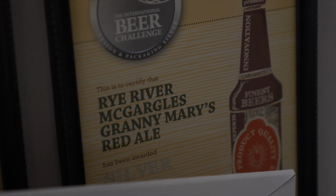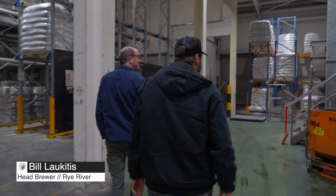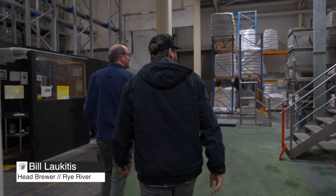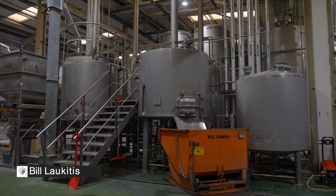Taking a trip down to Rye River Brewing Company, and head brewer Bill Lakitis, good friend of mine and a great customer. We're very proud to be working with him. He's going to give us a tour of the brewery and show us around. Just over this way. Today you'll see Dean is running the brews, so he's running us through production, and he'll be popping through here in a moment.